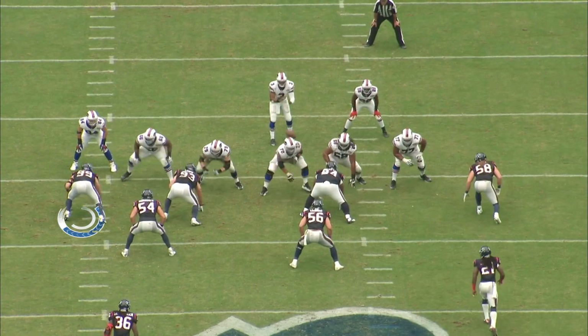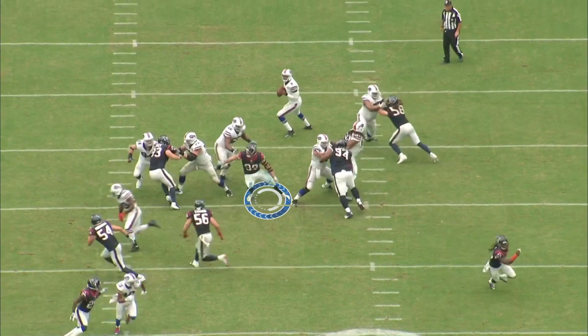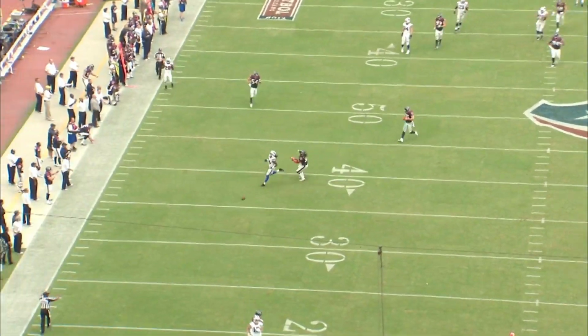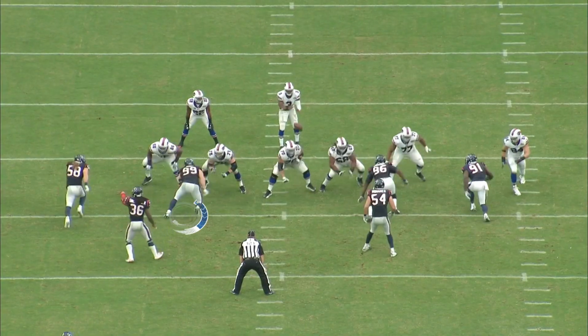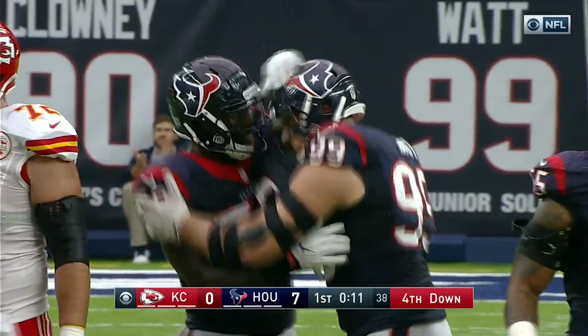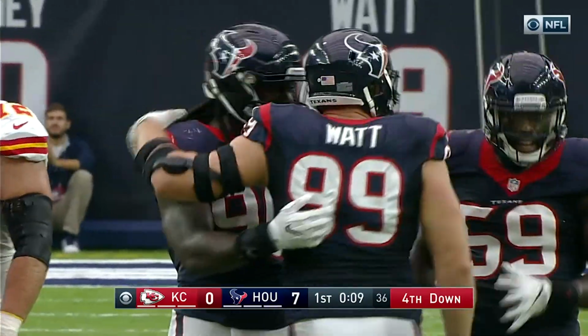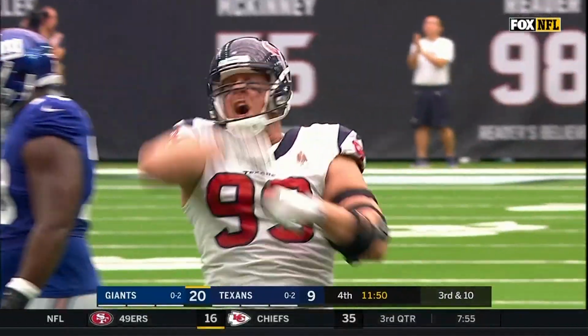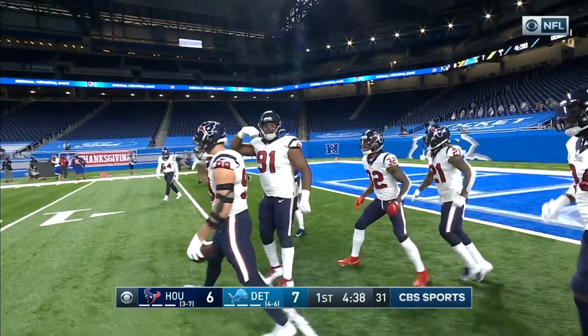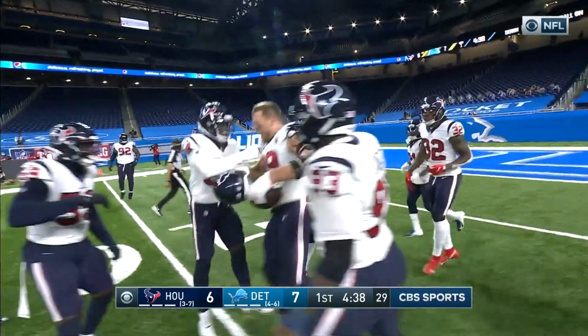Whether it's pressures, batted passes, tackles for loss, or just stuff that doesn't show up in the box score at all, like how he sets up his teammates to make plays, JJ Watt truly was and is a one-of-a-kind player. And at least speaking for myself and other Texans fans across the country, we are all very lucky to have witnessed him play in his prime. And truth be told, we might never see another one like him again.